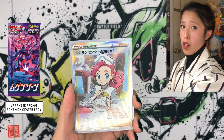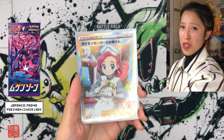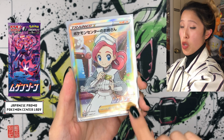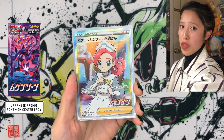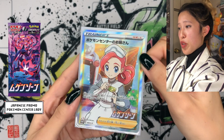So this actually did not come out in any Japanese set. It was actually a promo for Darkness Ablaze in Japanese version, which is actually Mugen Zone or Infinity Zone. That's the logo for that set right here. This actually was given out at Pokemon Centers along with any purchase of Infinity Zone at the time of the release back on June 5th of 2020. So very, very beautiful card.